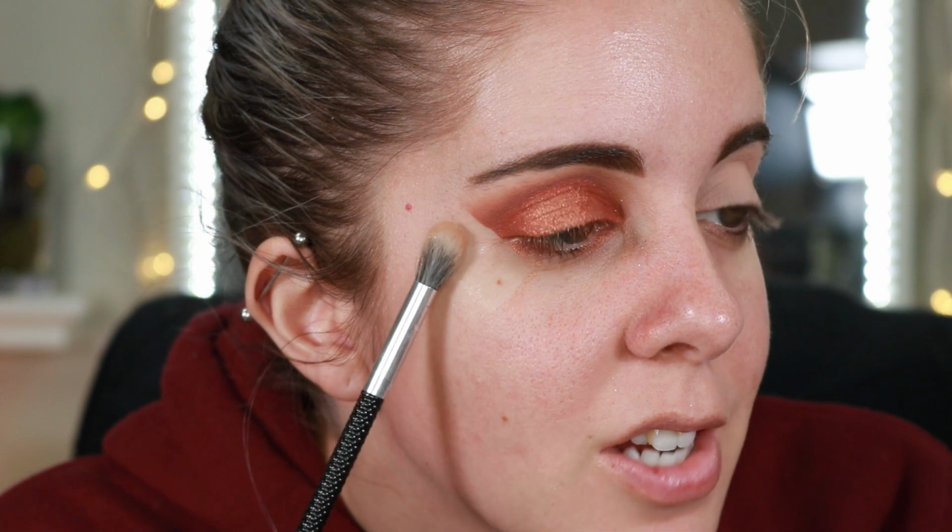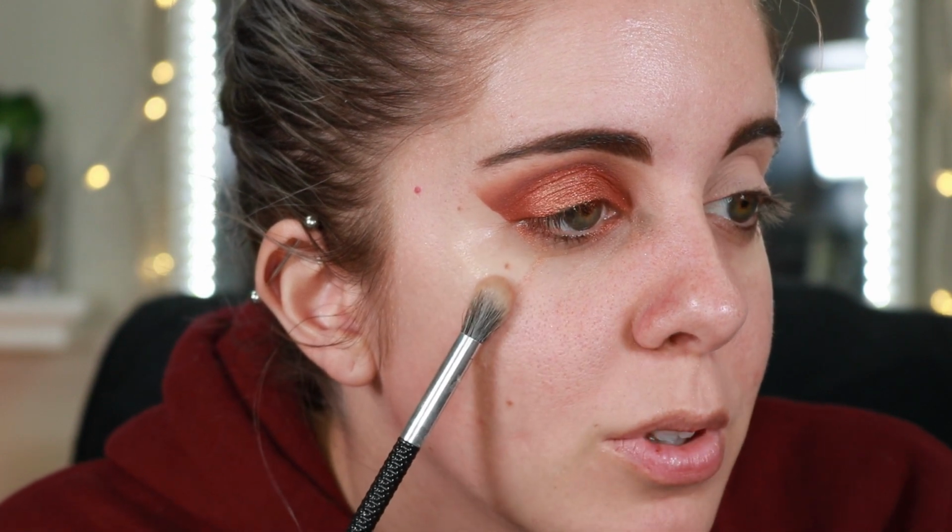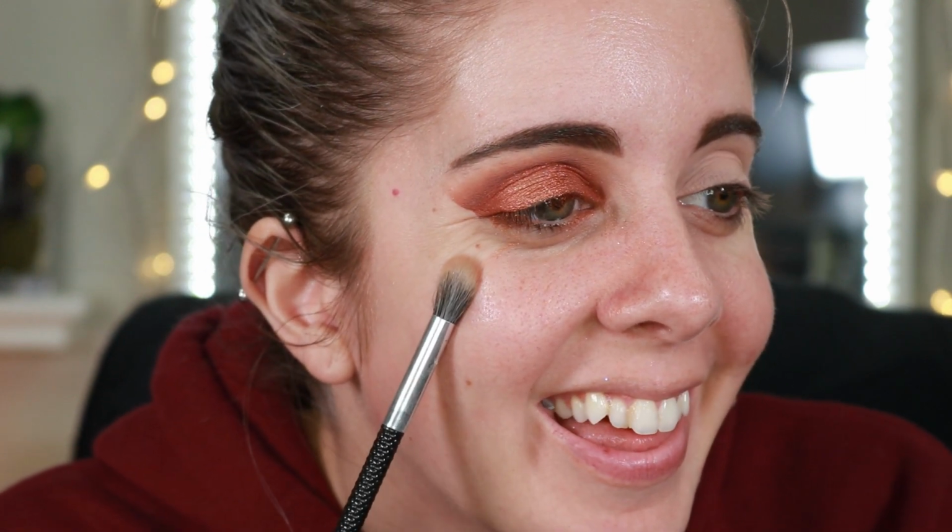Hey, you want to hear something really sad? You guys see how that line's not straight? I can't even put on tape straight. Yo, I've been that child that can never ever draw in a line. I don't know what it is.